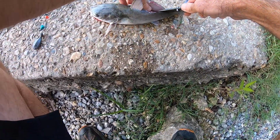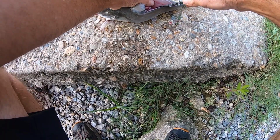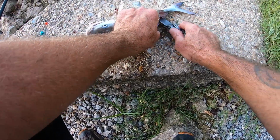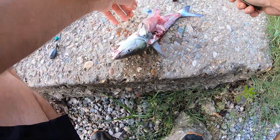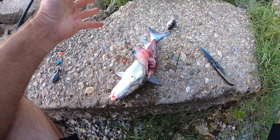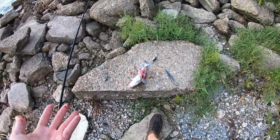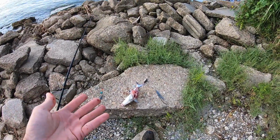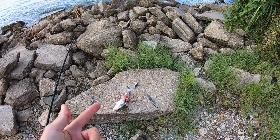Now, what do I have to say about using this as bait? I've never used it as bait for catfish. I have used this as bait for crab traps and it's never worked. Now, other people have told me that it's worked for them, and good friends of mine have said it's not worked for them. Let's see how it works as catfish or shark bait.